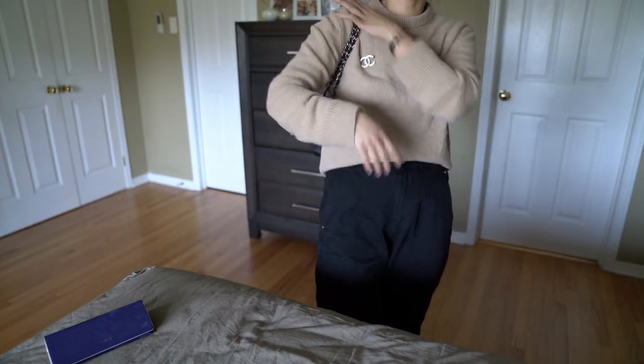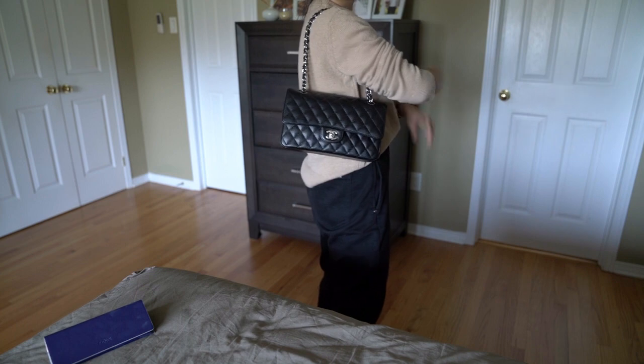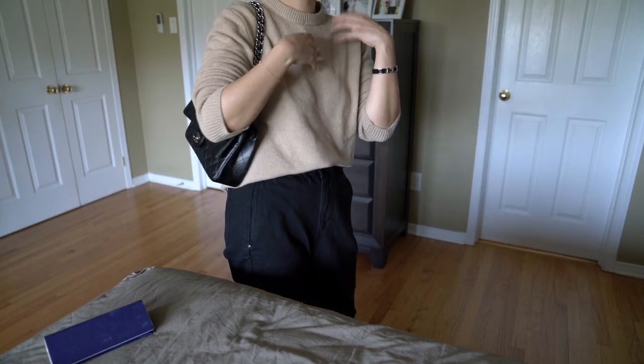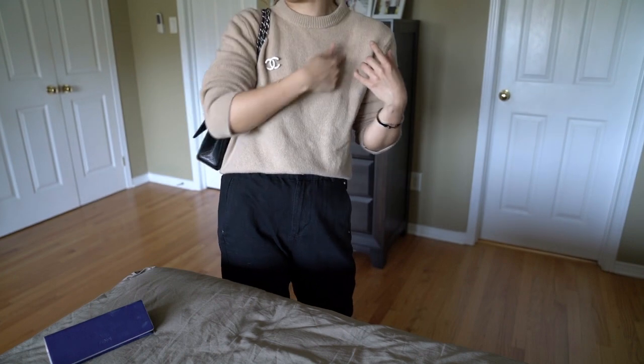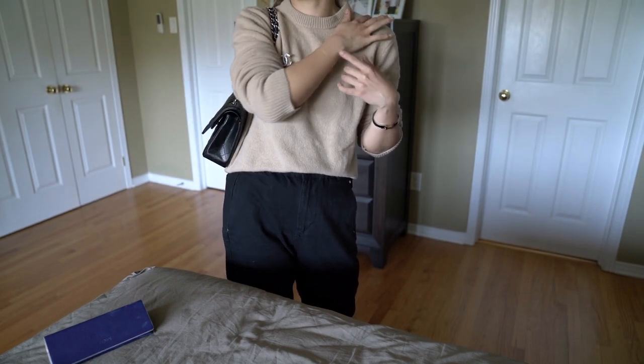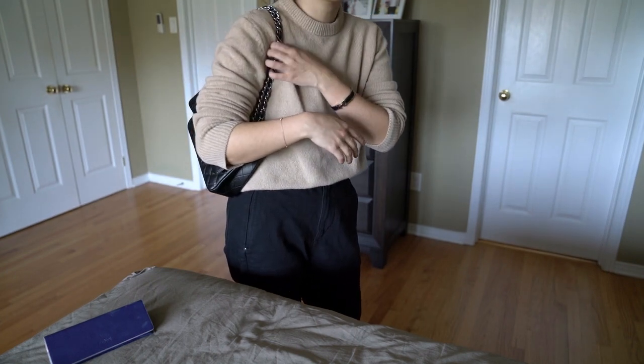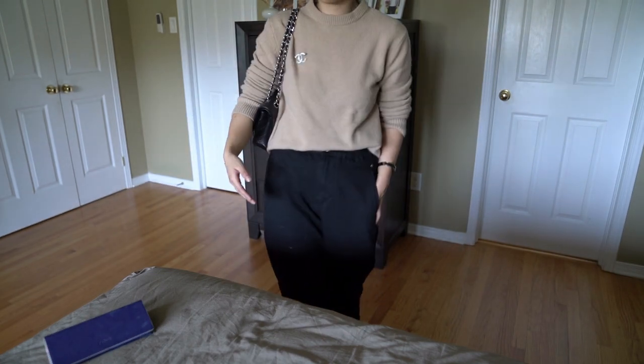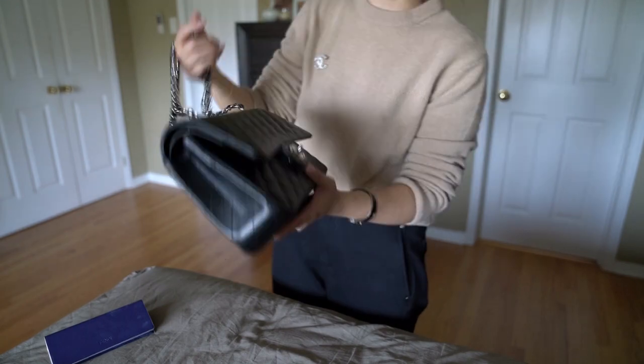So it's pretty heavy now, but even fully packed, it's pretty okay on the shoulder with the two straps. It might get pretty heavy for the one crossbody, just because the chain is still pretty thin, so it might dig into your shoulder. But I think it's really nice.